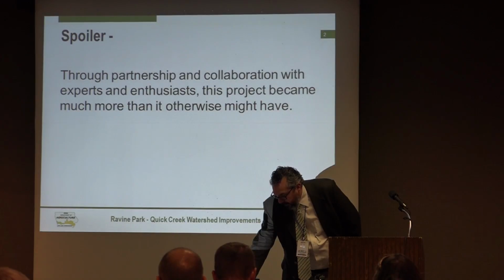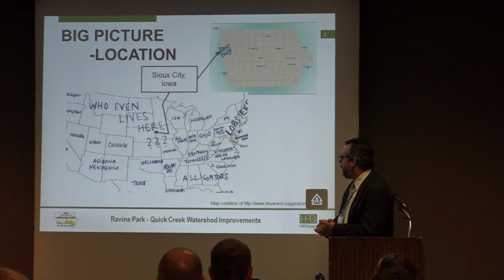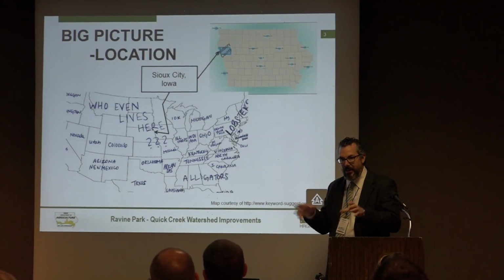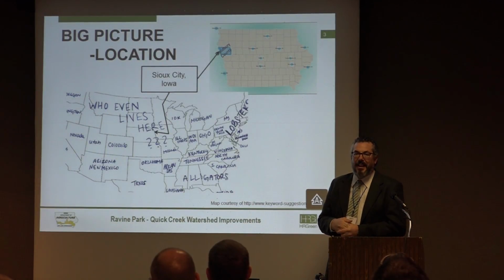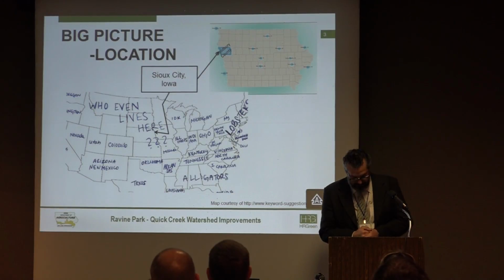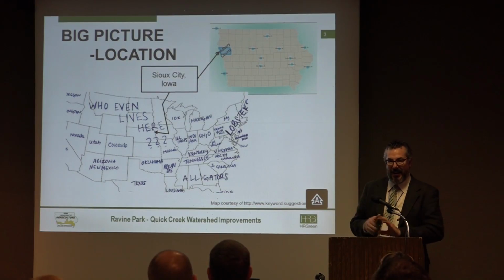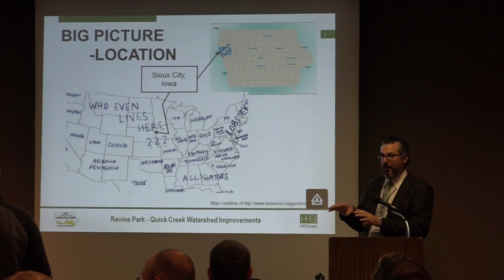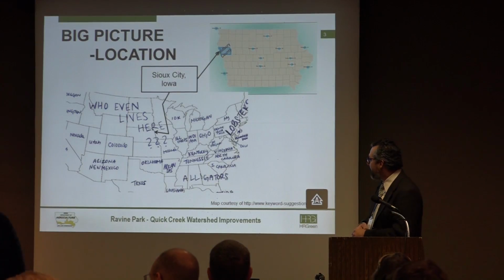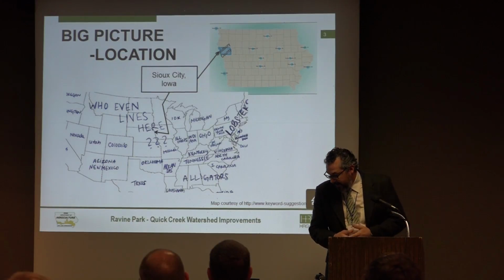So just a little bit of quick background. Sioux City, Iowa. You'd be amazed what you get when you search for a map of the United States. Is this better? Excellent. I move around a lot, so let me know if I wander away or start to mumble too much. Anyway, Sioux City, Woodbury County, Northwest Iowa.